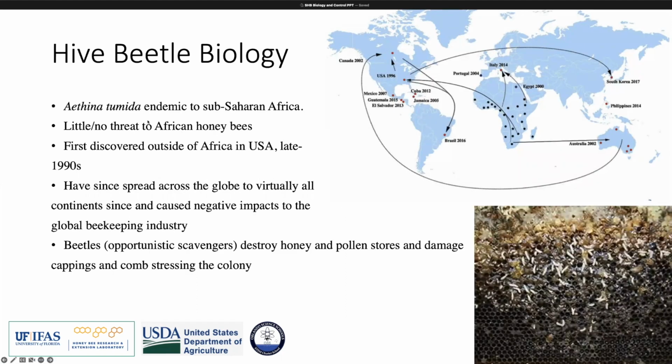Aethina tumida, which is the scientific name for the small hive beetle, is endemic, or was endemic, to sub-Saharan Africa prior to the 2000s. However, in the late 1990s, it actually started spreading, and the first reports came from the Carolinas in 1996. The first actual infestation was reported in our state, Florida, in 1998. And since then, these beetles have spread all across the globe.